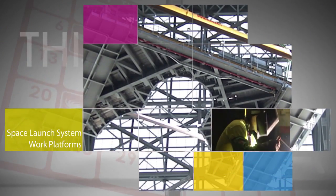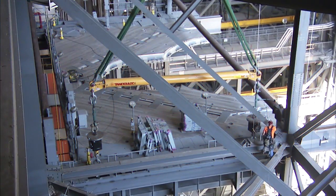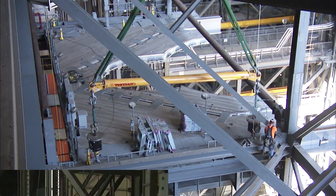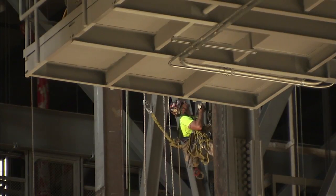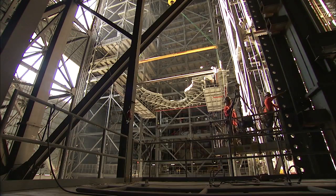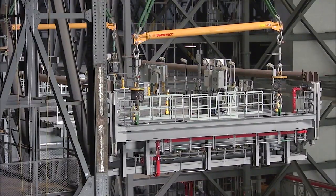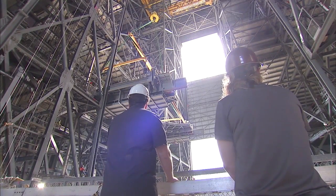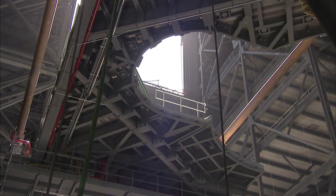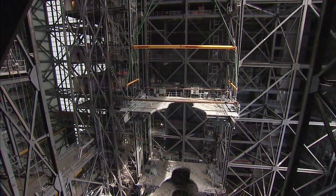NASA's Ground Systems Development and Operations program has reached the halfway point in retrofitting Kennedy Space Center's Vehicle Assembly Building with work platforms. The platforms will provide workers with access to the Space Launch System rocket and Orion spacecraft during pre-launch processing before their first test flight in 2018. 5 of the 10 levels of platforms now are in place inside the iconic building. Installation of the rest should be completed by spring 2017.